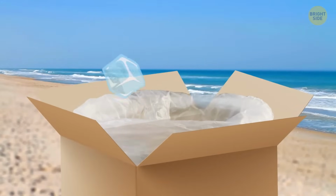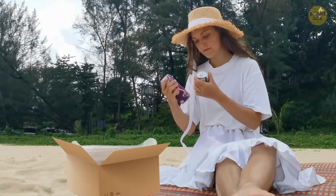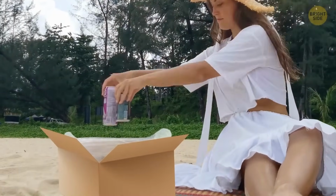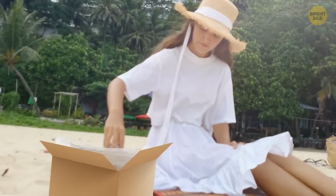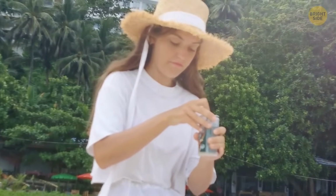All of a sudden, you have a fully functioning drink cooler at your disposal. Go grab those cans of soda and put them inside it. Check back in a few minutes to find them nice and cold. In the meantime, just enjoy the sun.